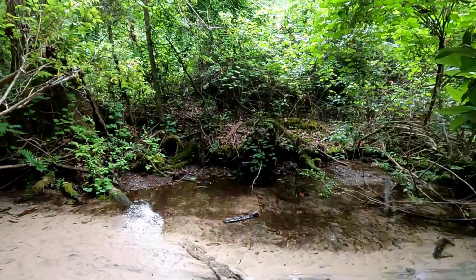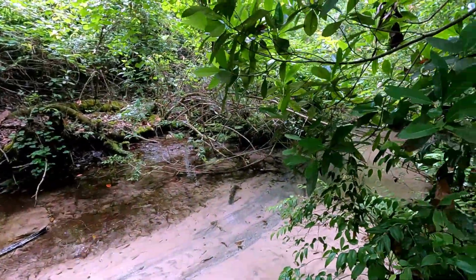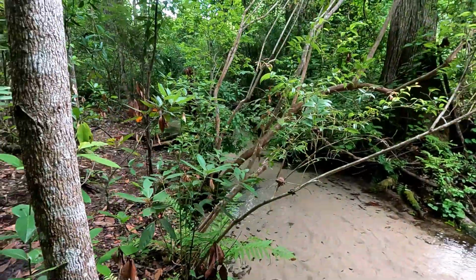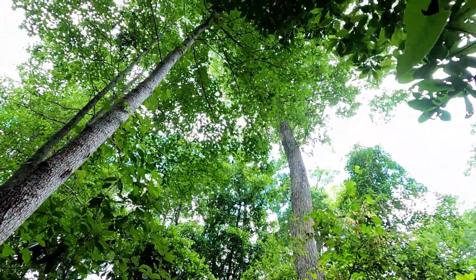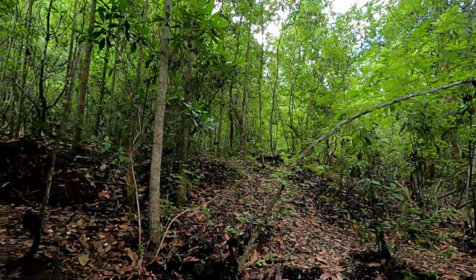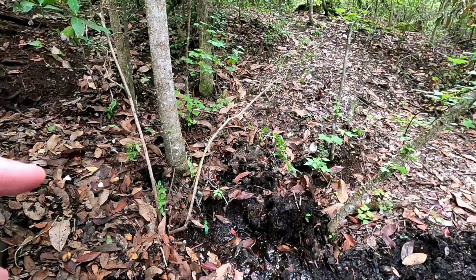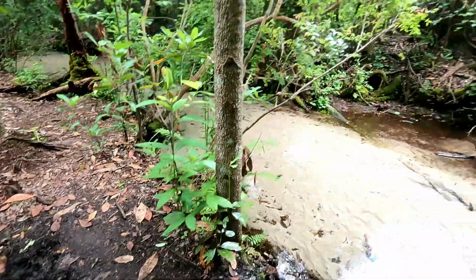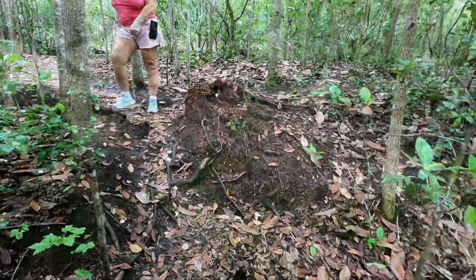So as we go further and further down the trail, more and more springs start to converge and you get more and more water. Giant sweet gums and hickories, trees. You see right here is another very small spring popping out of the side. Right here, small trickle flowing in, and it happens in hundreds of different places.